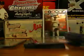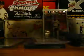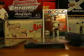Austin Kearns, Josh Fields, Ryan Braun, the Kansas City Royals pitcher, Stephen Drew refractor, and Daniel Murphy numbered out of 500, and then X-Fractor Joe Creedy. That's one in every 123 packs. That's numbered out of 250.